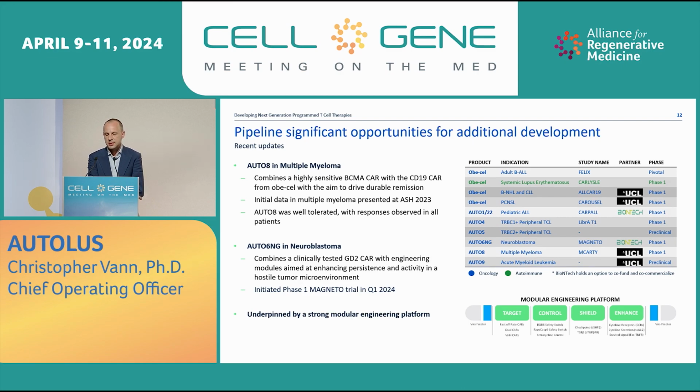Our initial data presented at ASH shows that Auto8 was very well tolerated in all patients that received the therapy, no dose-limiting tox, very low levels of CRS and no neurotox. And we saw responses in all of the patients we treated. We could continue to treat patients on this study, and we'll look at the data in terms of long-term durability towards the end of this year.